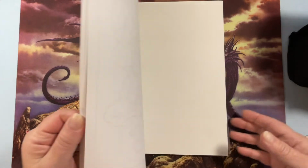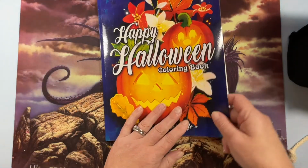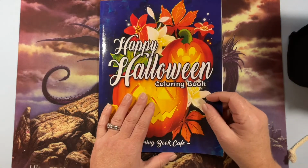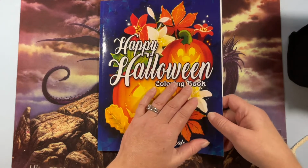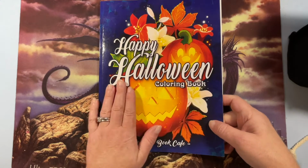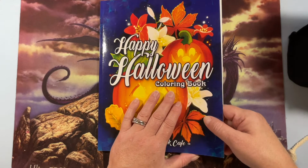I haven't seen a lot of people do this tag yet, so I was thinking I would tag a few people, maybe get it started, get it going. I know we're doing a lot of tags right now, but it's fun. I have a lot of books to color in because I haven't got nearly done as much as I wanted to.